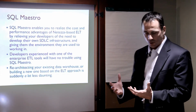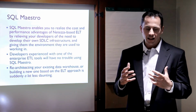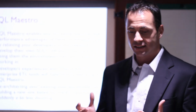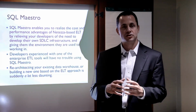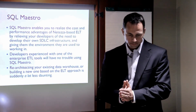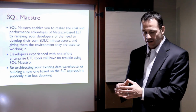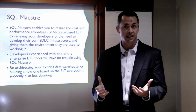So, summarizing what we discussed: SQLMaestro can dramatically reduce the cost of building an ELT-based data warehouse or migrating an existing Netezza warehouse to this new paradigm versus using traditional ETL. Another benefit is that developers who have been using current tools won't require much retraining. It's pretty intuitive. And with SQLMaestro, you really can realize the benefits of ELT.